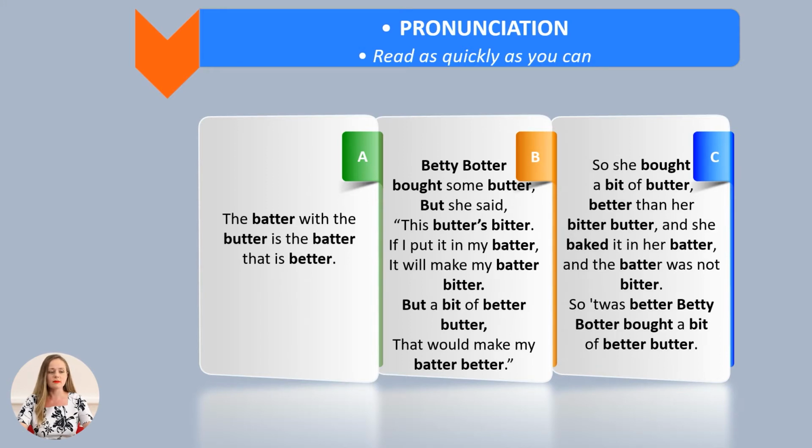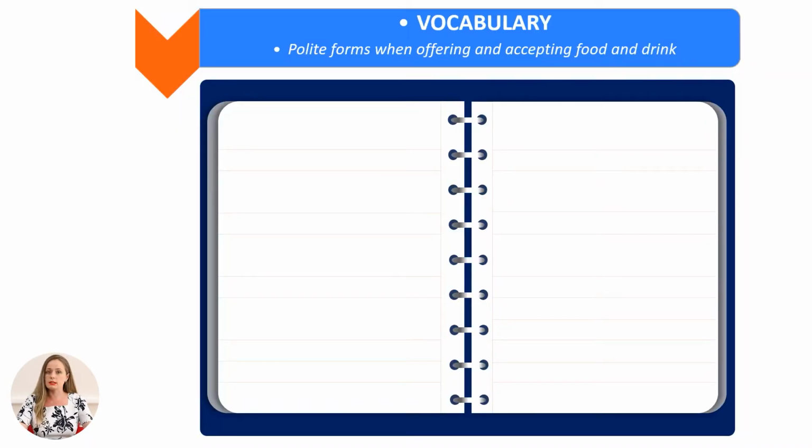Good job. So probably Betty will turn her batter, as I have said, a liquid mixture of eggs, milk, and flour, into a cake and will offer it to anyone, including the members of her family. So offering things in English is essential whenever you want to be polite, have guests at your home, or in other situations. Accepting offers is just as important or even more important than offering things. Make sure to thank your host, and if you don't want to accept an offer, politely refuse.